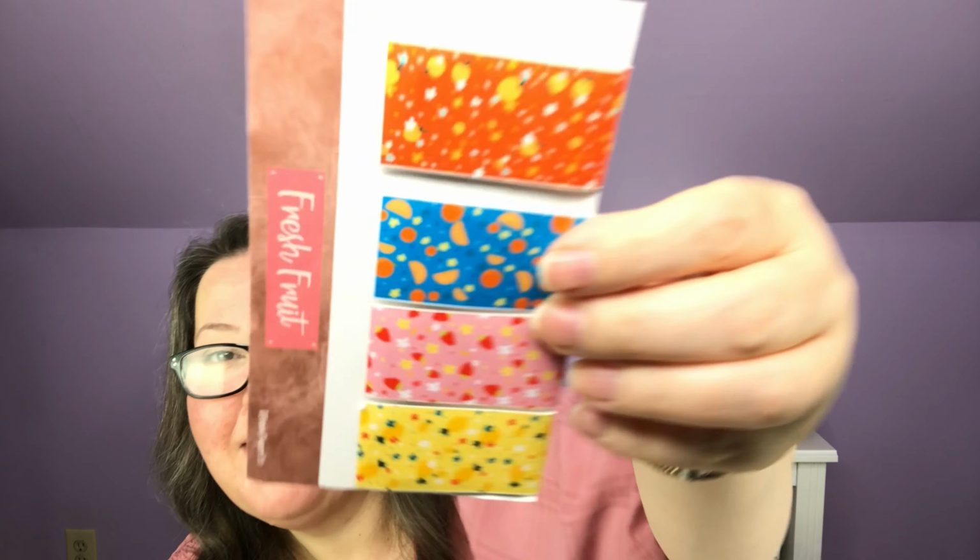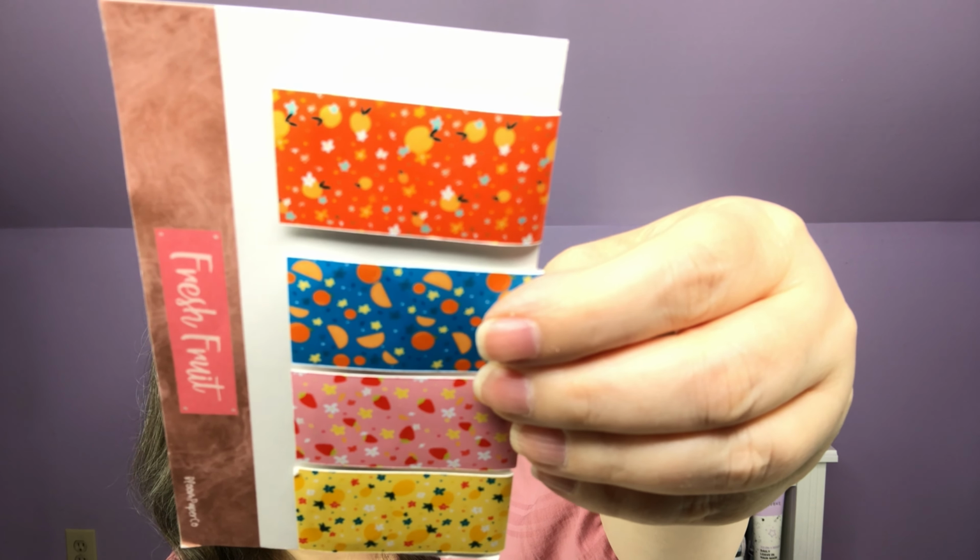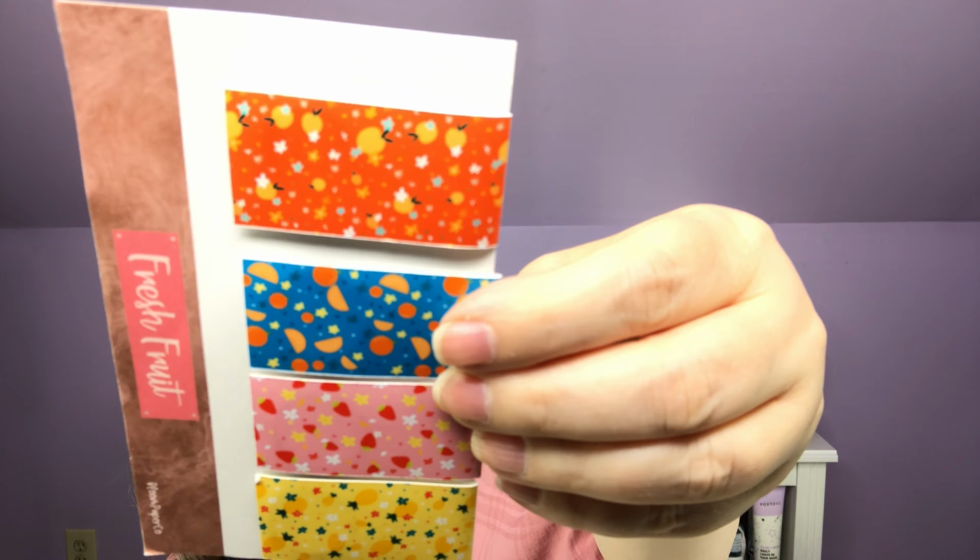So yeah, this is full oranges. This looks like orange slices, strawberries, and lemons. Let me see if I can get that better for you guys. So cute. And it's the Bloom Paper Company.